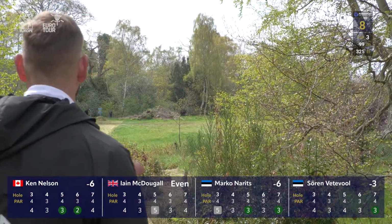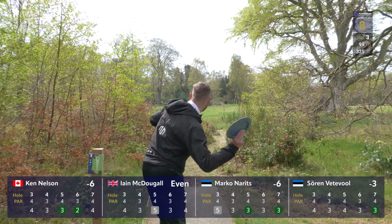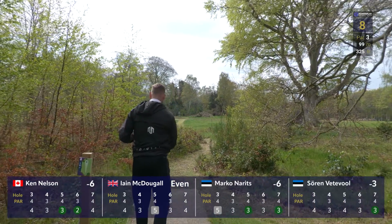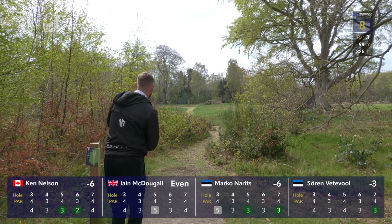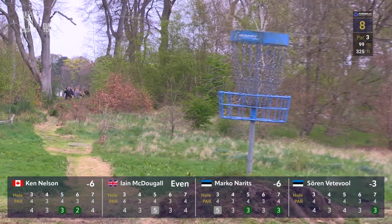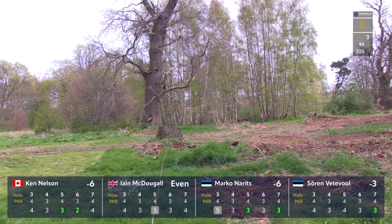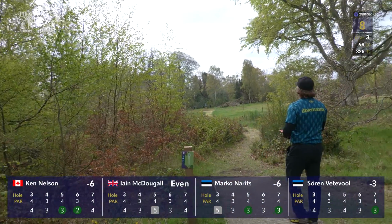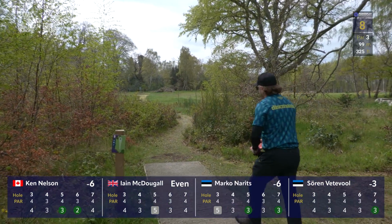Gets his stance up, but just not enough fade at the end. Pin high, I think. Pin high, yeah, definitely what you're looking for. Just not enough hyzer at the end. Sören should reach this pretty easy with his forehand. Puts a bit of flex on it, maybe a bit too much. Also pin high. Yeah, his angle control on the forehand allows him to get that extra distance with the flex shots. Always useful.